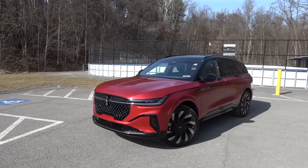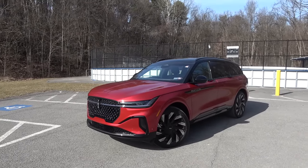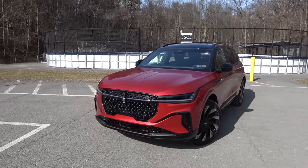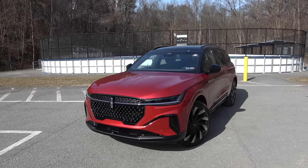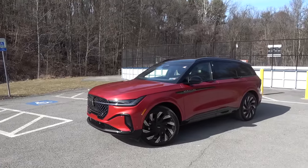But the Nautilus in today's video has an interesting name for its color. It's called Red Carpet Metallic, and it looks really, really good with the black accents. Now these black accents, they come from a jet appearance package. This is a $3,000 option.